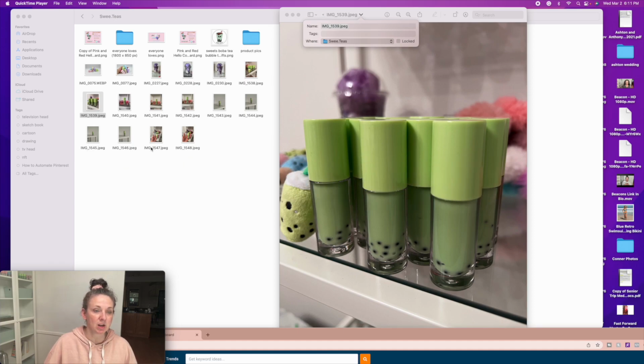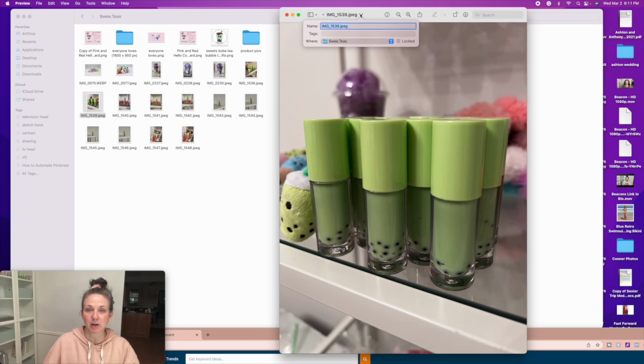And you can see all of these have that typical IMG_number JPEG, okay? And this is not optimized at all for your website. And this is such a simple little trick. It's going to look maybe slightly different on a PC versus a Mac. I have a Mac, but the first thing you want to do is go up here and change the name of the image. And you want to name it what it is, boba tea lip gloss.